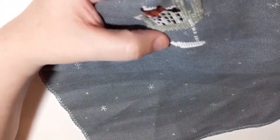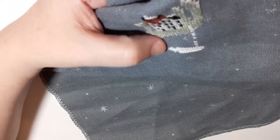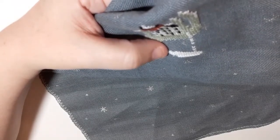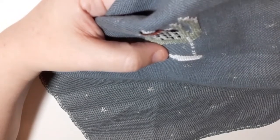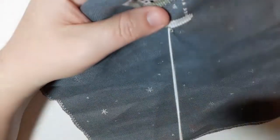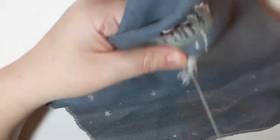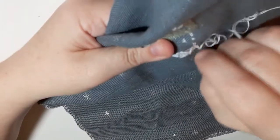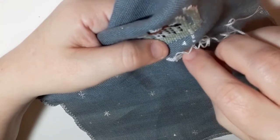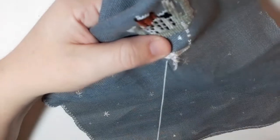Okay, now let me correct this. Stop talking for a second so I can concentrate. I've stretched this linen all out because I keep ripping this section out. Okay, skip that one. Go to this one.